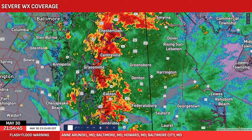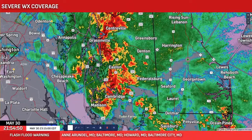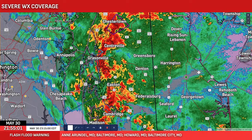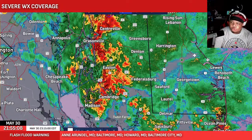We may get severe thunderstorm warnings, so if you're in Caroline County, if you're in Kent County, if you're in eastern Dorchester County, you're going to want to pay attention for some severe thunderstorm warnings, maybe a tornado warning at some point down the line for a QLCS spin-up. But I think right now, at least, we're getting towards the end of this, at least in terms of the overall tornado threat, which is good.